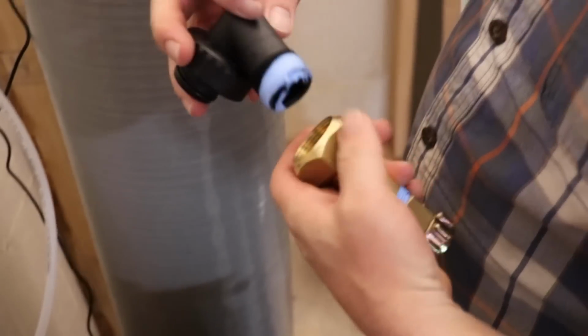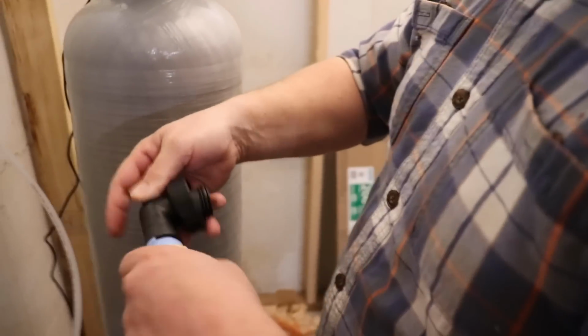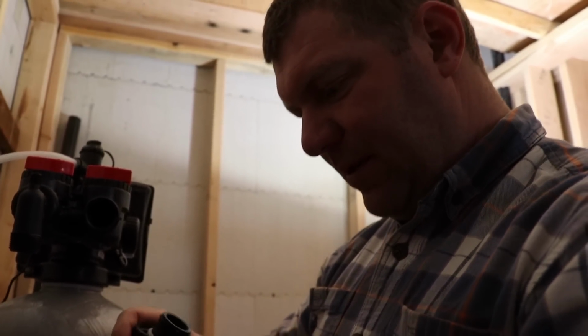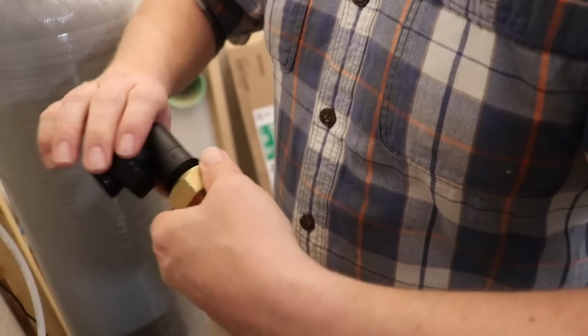Uh-oh. Did it the wrong way? You booger. Nope, it's trying to cross-thread on me. Come on. Don't be doing that now. Once you cross-thread plastic, it is really difficult to get it to thread properly. There we go. Whew. Dodge that bullet.